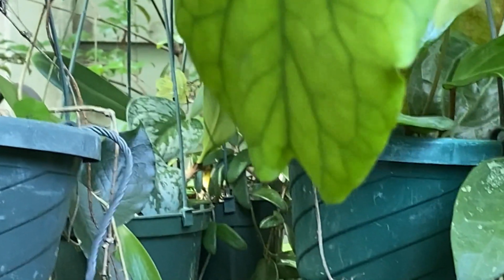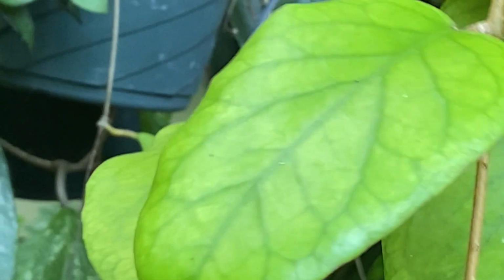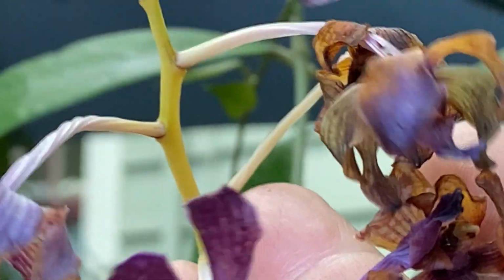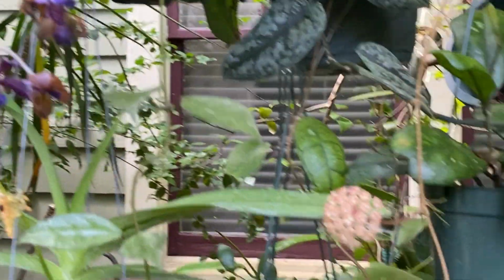I have had questions if this is the same as the Hoyas Thailand is selling, but I'm not really sure because I got it as Hoya Patcharalii 29 about a year ago, actually. A year and a half ago. So my verticillata is finally on the way out. It lasted over a month, so that was very nice.